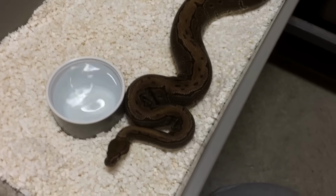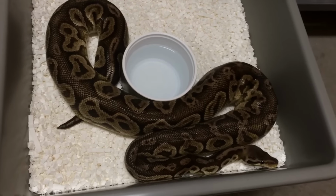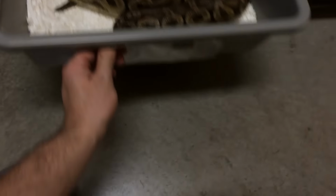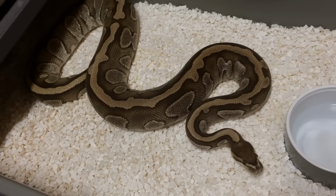This is a really big pinstripe. She got the last year off, so she's definitely ready to go this year. This animal also got the last year off. She's a beast when it comes to feeding. This is a black pewter, black pastel, and then finally, over here, we got one of the first snakes we've ever produced. This is a butter het ghost.